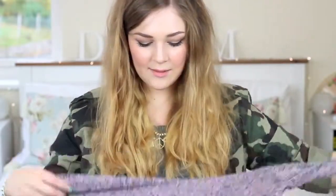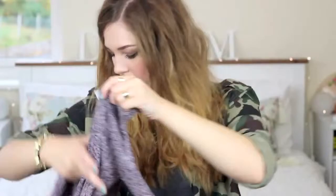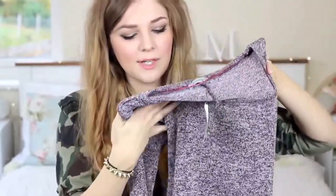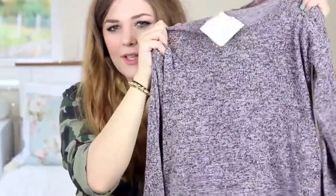And I just got a really basic slouchy jumper. I like the colour of this. It's a burgundy mix of white, so it's a creamy burgundy colour. But this is really similar to the one I saw in Topshop. I'm just buying dupes of things in Primark pretty much.